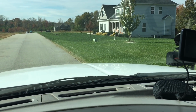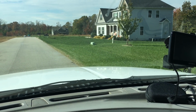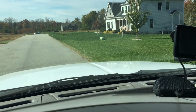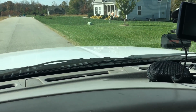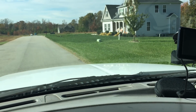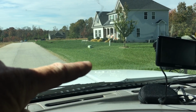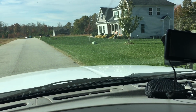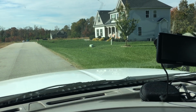Alright, so why is my neighbor's grass darker than my grass? Here's a neighborhood right here we work in, and the yard down here, we do not treat. The homeowner does it himself and does a great job. This yard, we do treat. We do a great job on it. Both yards are very thick and dense.